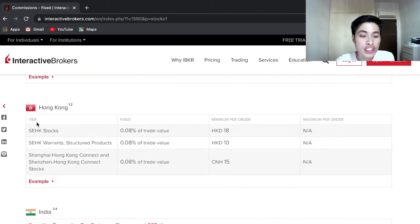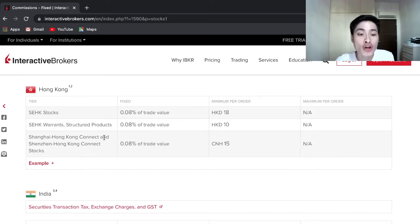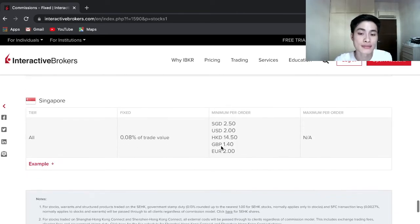Okay, so for Hong Kong shares, the fees charged are 0.08% of your total trade value, or a minimum per order of 18 Hong Kong dollars. For the Shanghai Hong Kong Connect and Shenzhen Hong Kong Connect stocks, the fees are 0.08% of your total trade value, and the minimum per order is 15 Chinese yuan. Now let's take a look at other countries. For Singapore stocks, it is 0.08% of your total trade value and a minimum per order of 250 SGD.